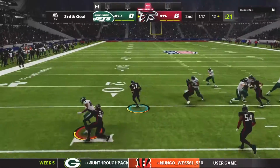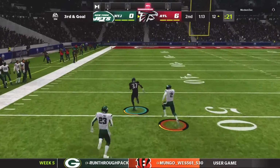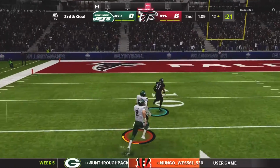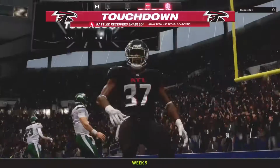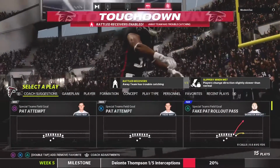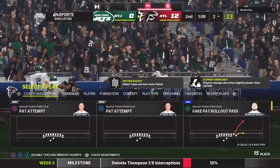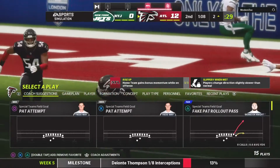Oh, that's into a sea of bodies, and it's intercepted. Picked by Deontay Thompson. The 40. Past the 20. And he takes this one back into the end zone, and the Falcon defense has a touchdown. They were in a very good position to come up with a go-ahead score there. A really good drive. Instead, it turns into 6 points going the other way.